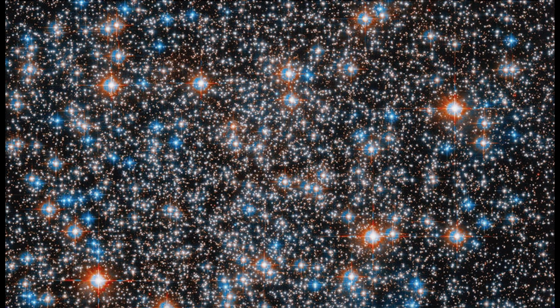The combined gravity of M55 stars pulls the cluster into a spherical shape, a common trait shared by more than 150 such objects that occupy the Milky Way galaxy.